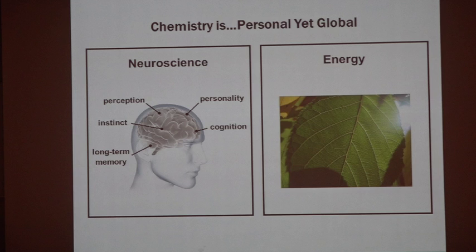The chemistry of the brain is incredibly unique, and what we're interested in is understanding, one element at a time and one molecule at a time, how these underlying properties give rise from the basic chemical elements.